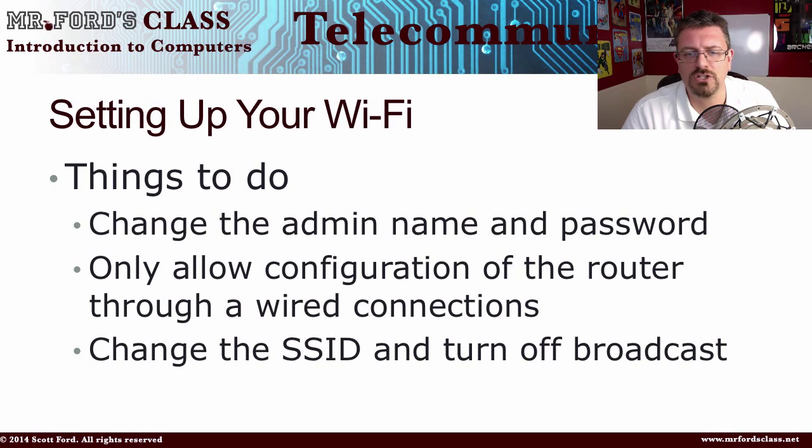Only allow configuration of the router through a wired connection. Some routers allow you to configure the router wirelessly via Wi-Fi. For other settings, you have to be physically plugged into the router. For security's sake, you don't want people hacking into your router and configuring it. You want to be connected through a wire in order to make administrative changes to that router.